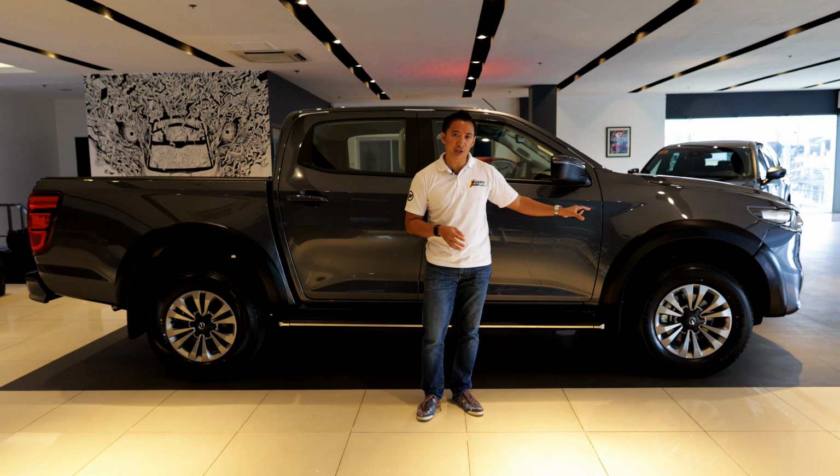Now, the rear end of this Mazda BT50 is a pretty typical pickup rear end. We get a candy bar style housing for the tail lights, and the tailgate itself is still unassisted.